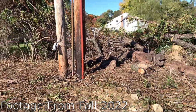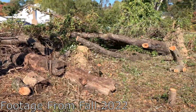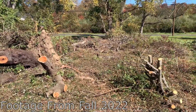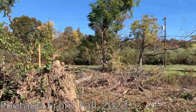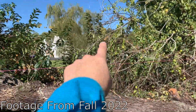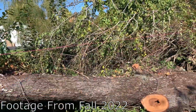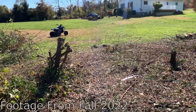But here's the property line. I found the pin over there. I had a survey done when I bought the property, and there's actually a pin way over there, and you might be able to see this pink line here. So I basically cleared right up to it. That's the neighbor's, I ain't touching that. But yeah, it looks like a war zone.